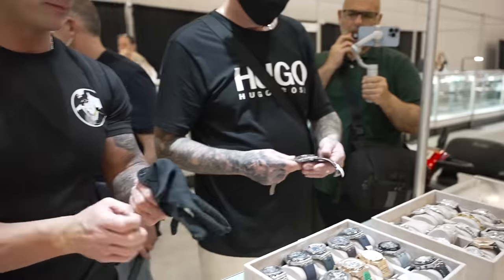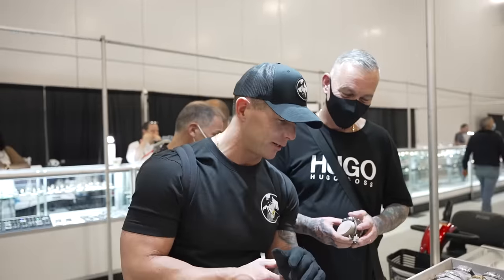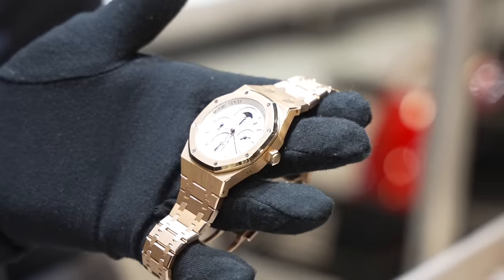And Nico finally makes his way into the antique show. He broke out the glove. Oh, I'm ready. I'm shopping. This is how you do business without having any money. You good, buddy? Yeah. It's a Miami edition perpetual calendar.